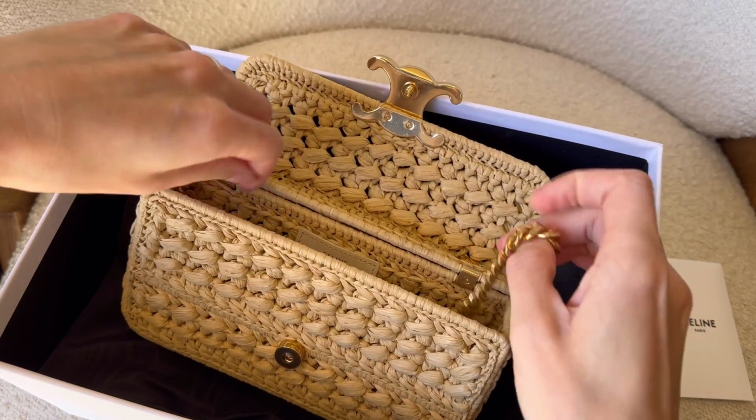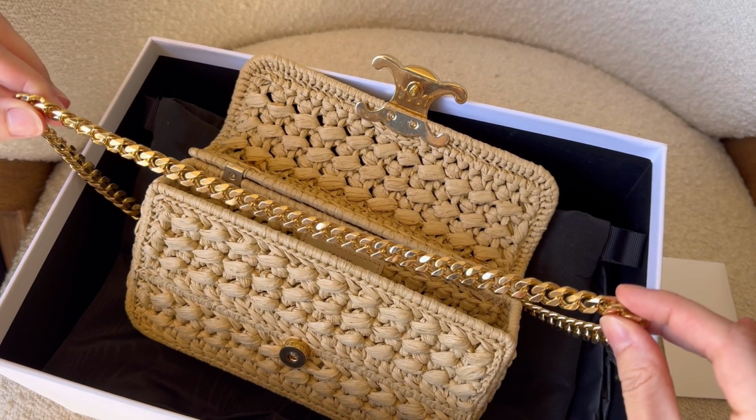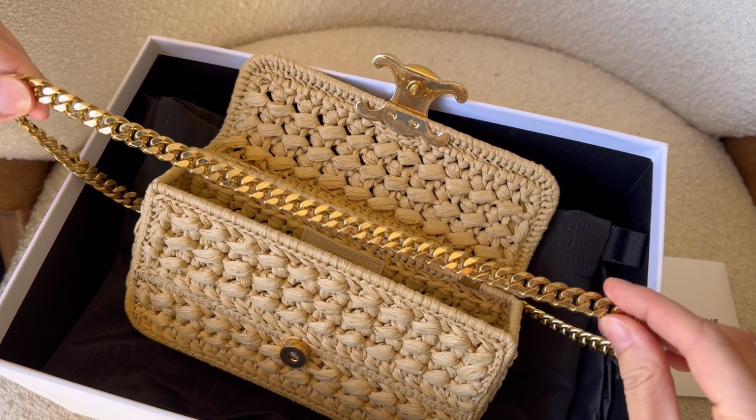I don't know. And now let me show you the chain. It's the same gold color as the rest of the hardware on this bag, but it is so much shinier. And while it looks a little bit edgy, as you may see, it does not feel sharp or anything, which is something that I'm really happy about because it was one of the things that I was worried about. So I'm really happy that it's not the case.